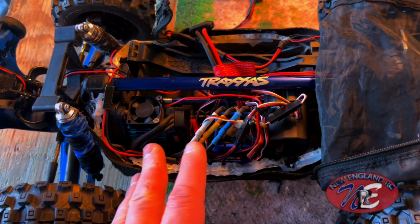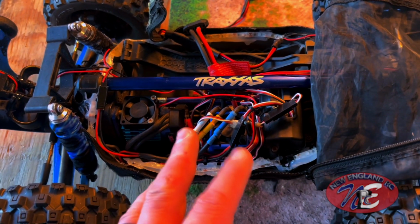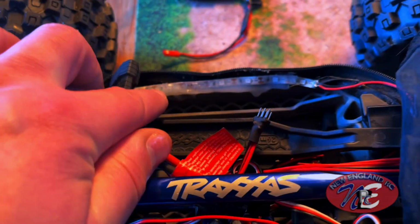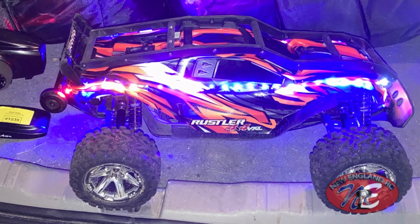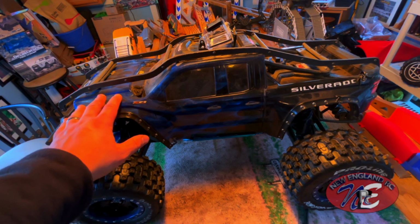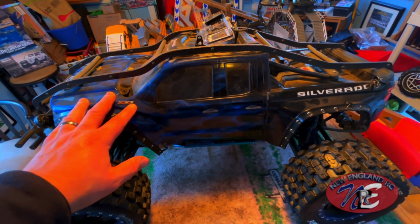The only thing that's been replaced has been the slipper clutch that did break on me, and there may have been some other things that I don't recall. I also added some LED strip lighting around the inside here to give it an underglow light that when you put the shell on, it helps light the shell up. I do not recall where I purchased this body shell from. I just know it was on eBay from a vendor. It's a Silverado blue body.